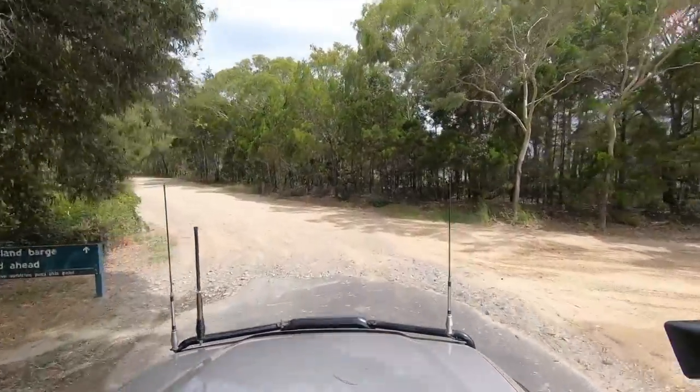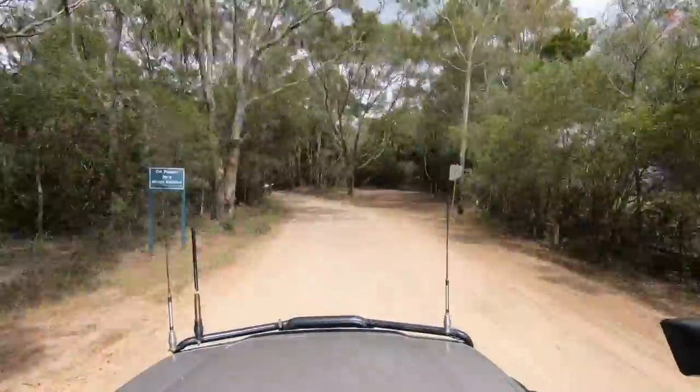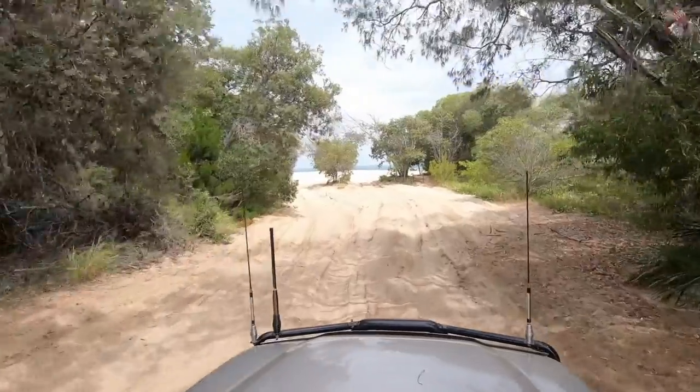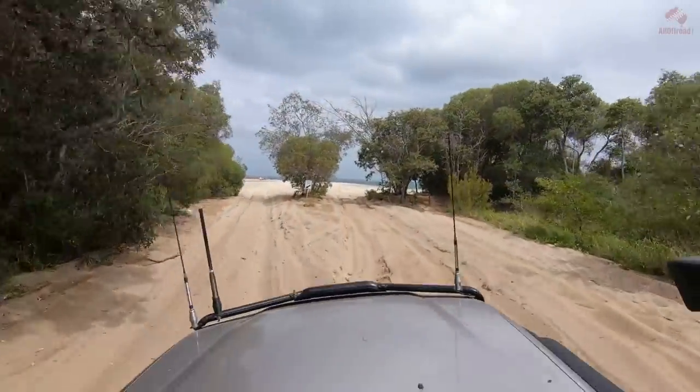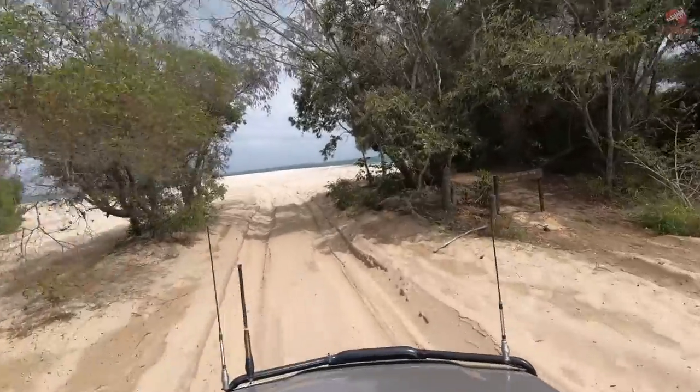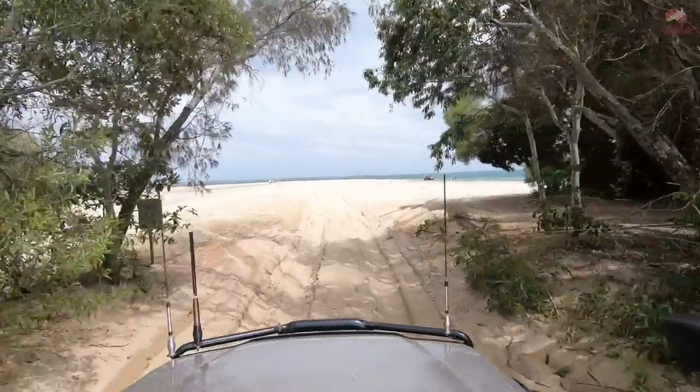Our first obstacle was Inskip Point, which is quite notorious for people getting stuck. I stuffed up here a bit, saw the sign too late, then couldn't decide whether to go left or right.